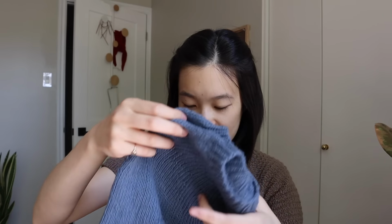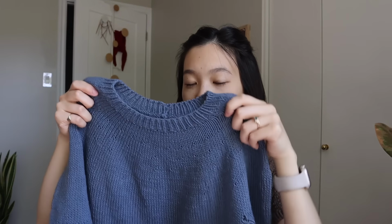Really like this both. This one just got off the blocking mats. So I have the total finished objects with the ends woven in, blocked, to share with you guys.